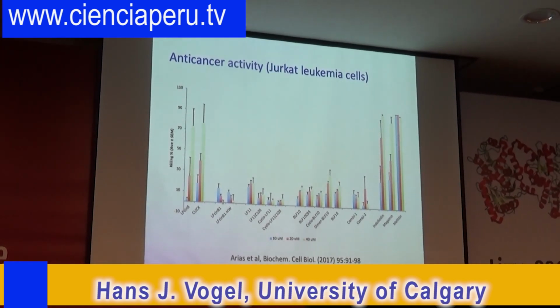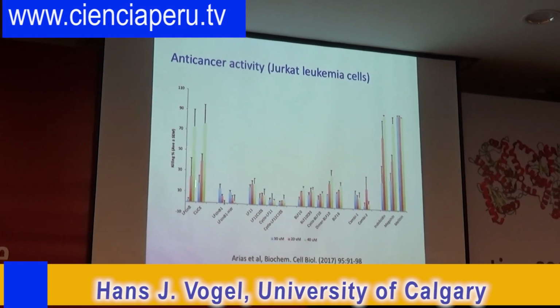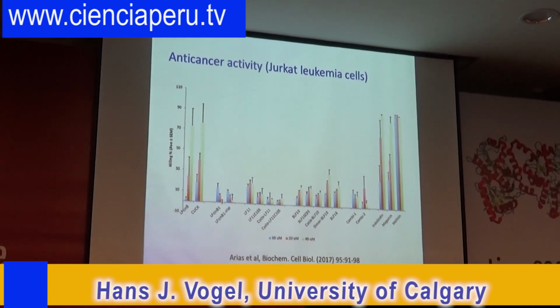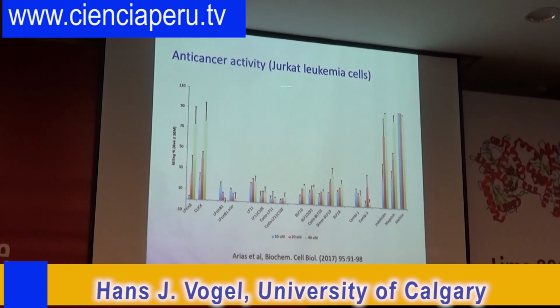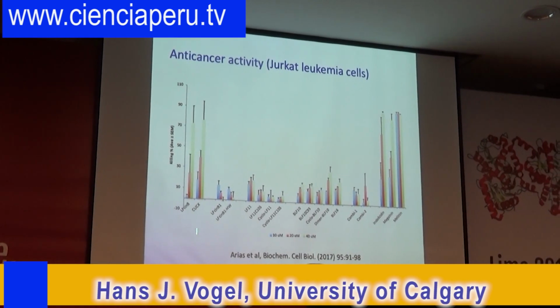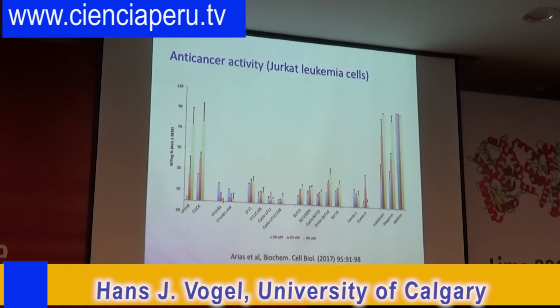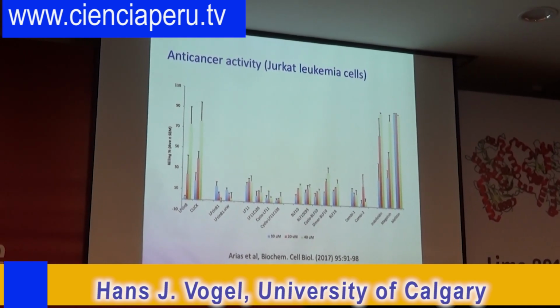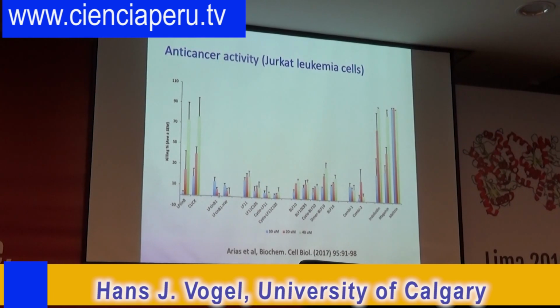I'm not going to show you all these data, but here you can see this is lactoferrin. And you see as the concentration goes up, it has a potent anti-cancer effect against your gut cells in this case. This is a stable version of the lactoferrin where we replace the disulfide with something. All these small peptides don't work very well, so that agrees with the data of David Hoskins. And then these are some other antimicrobial peptides.